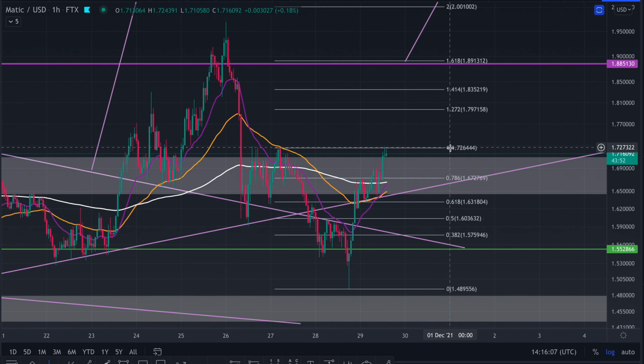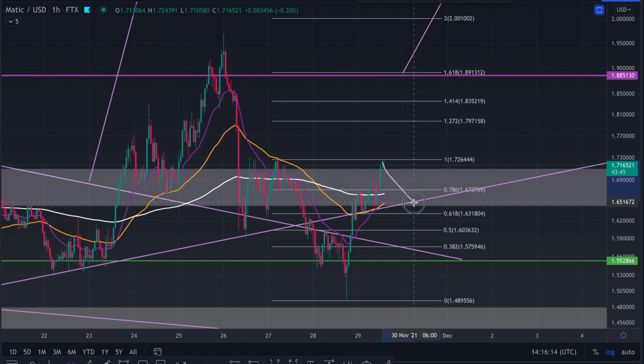We could come back to the 786 or even to this pink trend line and hold that as support, coming back to these EMAs basically. So if we can confirm that as support, then you're forming a large inverse head and shoulders, a reversal pattern, and also an ascending triangle over here. So two reversal patterns in one, and your technical target out of them would be, if we break this $1.72 resistance, look at that, beautiful.